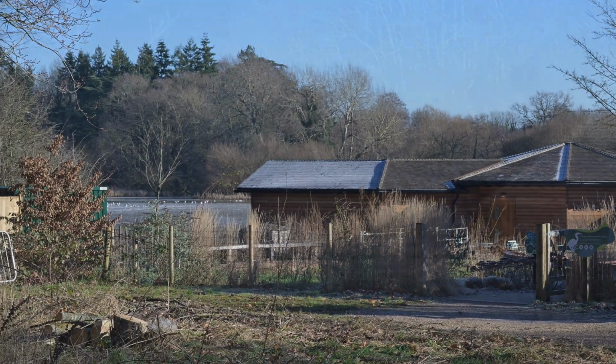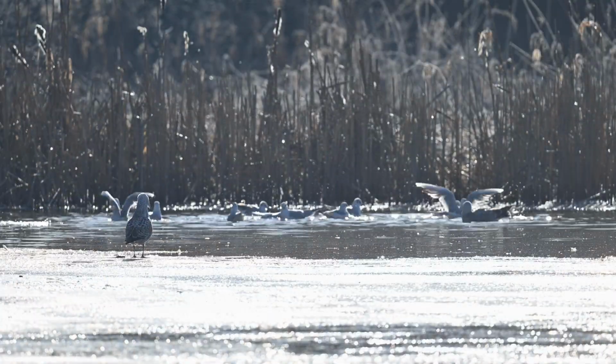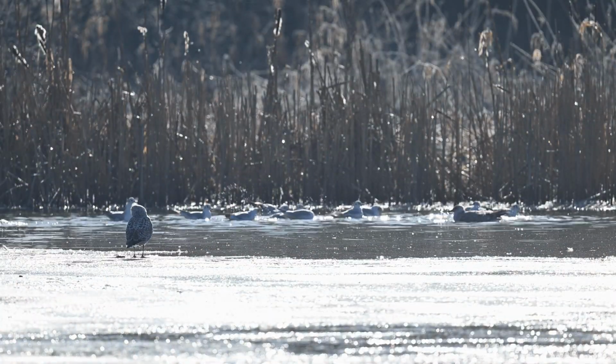It's the middle of January, and for a few days anyway, the weather has given us a break from the rather wet and windy weather we had experienced for quite a while, and today is extremely frosty. I've come to the Warnham Nature Reserve, which is near Horsham, and it's deep freeze, which means that a lot of the birds are skating around on ice.